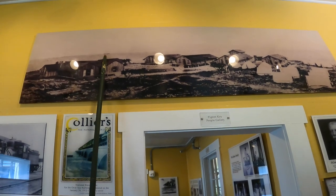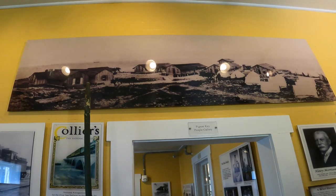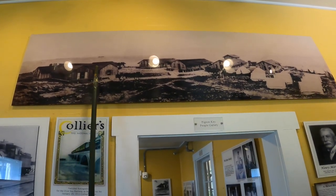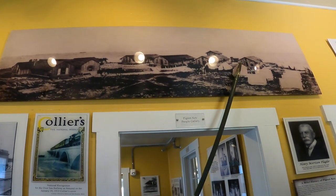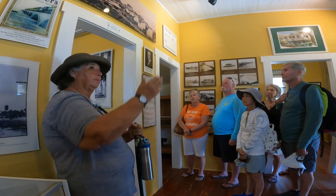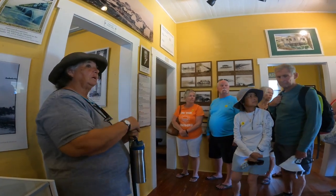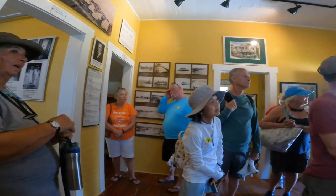Out here, it's the very end of the age of sail, right? A four-masted schooner right on the horizon. These are dining halls taken apart. And my personal favorite here are the outhouses. One of them anyway.